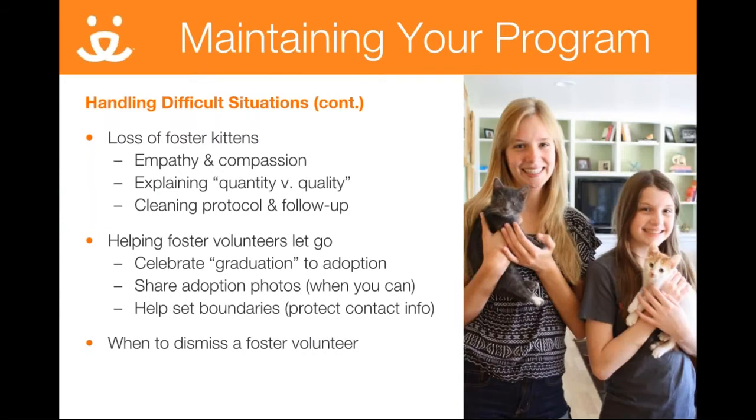In some ways, the harder thing to deal with as far as fosters is actually the loss of foster kittens. This is where it's really important for us to be really empathetic and compassionate towards our foster volunteers, because they're the ones that have had these animals in their care, and oftentimes are very attached to them. So even if they've fostered for you for years, that first kitten that happens to not make it or not thrive can really be very difficult for them.